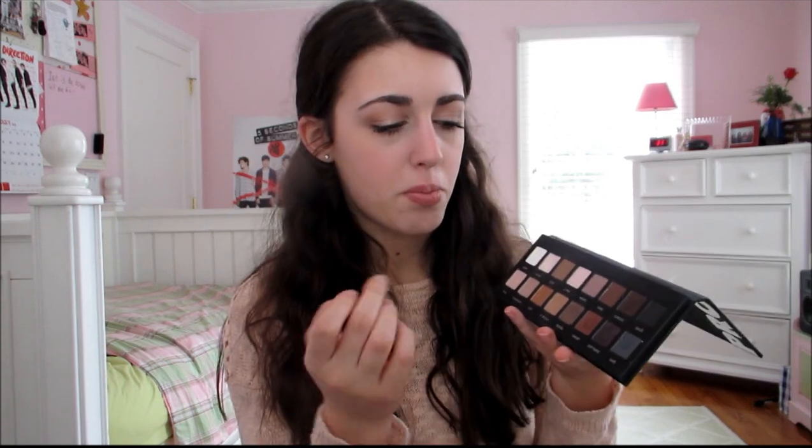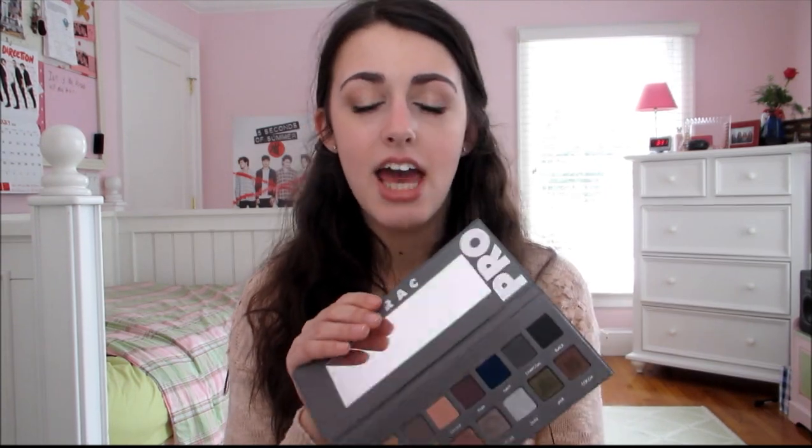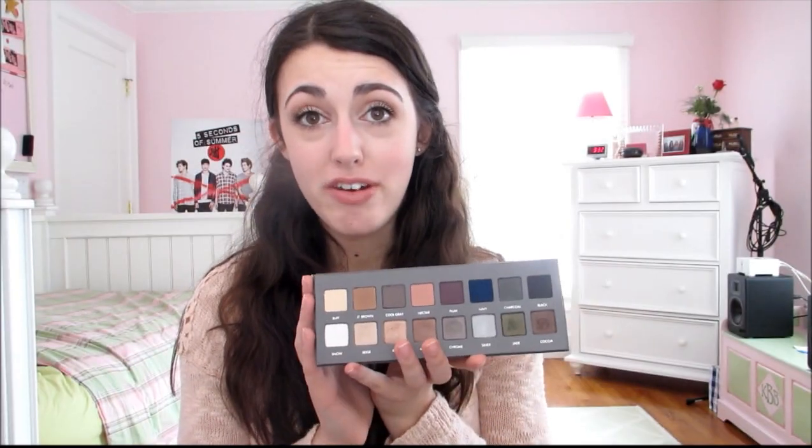I just think it's an amazing neutral palette, but you do have some pops in there, like this slate color. It's like a grayish blue color. Then you have your deep purple, garnet, which is a beautiful copper. So it's mainly neutrals, but you do have a little bit of pop in there. I just think the overall formula of the Lorac Pro shadows is amazing. They're the best I've ever tried. They're just so good. And then we get on to my favorite palette of all time.